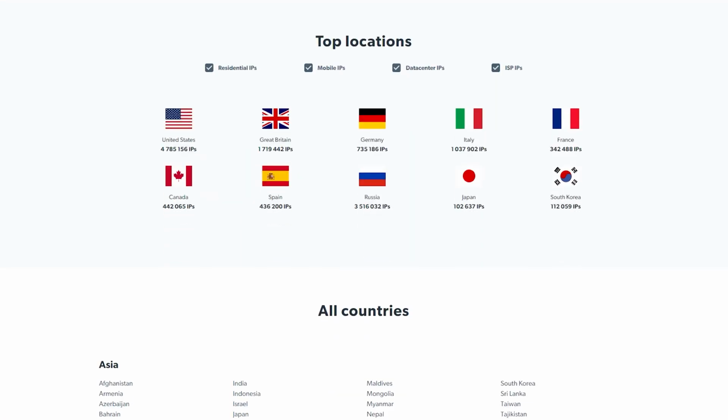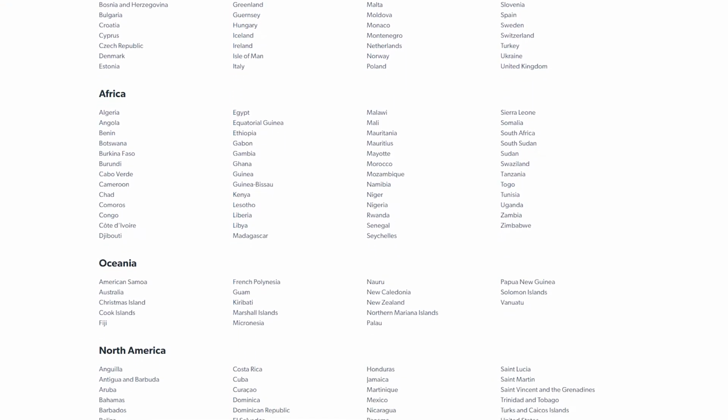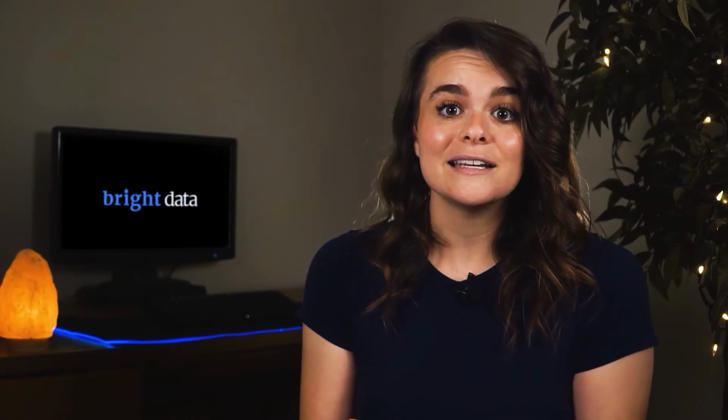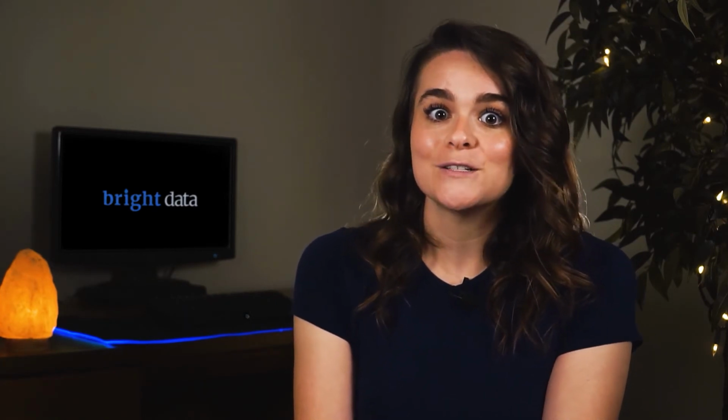You can pick IPs from any location in the world and rotate them however you want. They perform very well and have fast speeds. However, the service is expensive, technically demanding, and requires undergoing a strict KYC procedure. Clearly, it's aimed at experienced users with technical knowledge. But if these downsides don't frighten you, Bright Data can be a great choice.